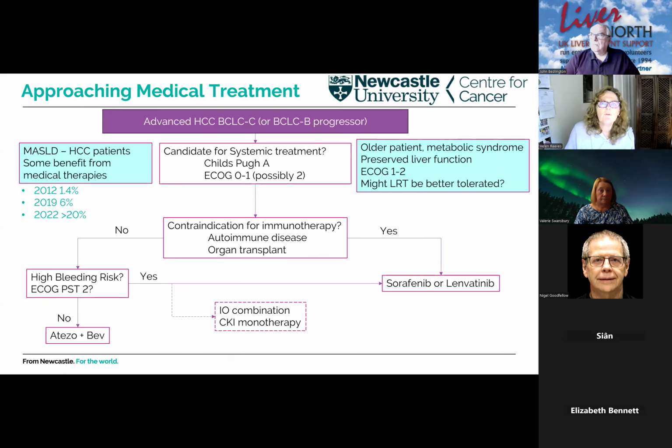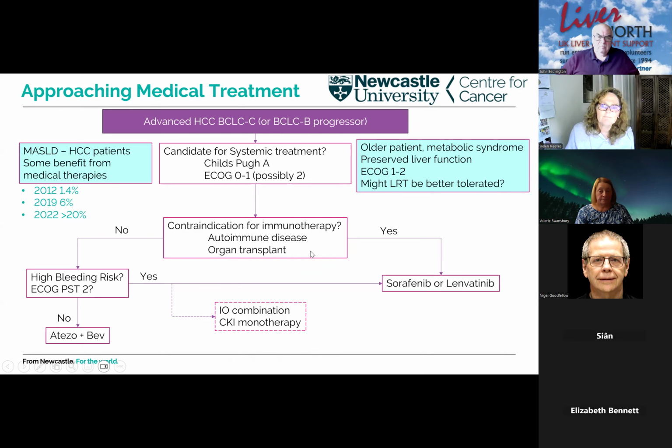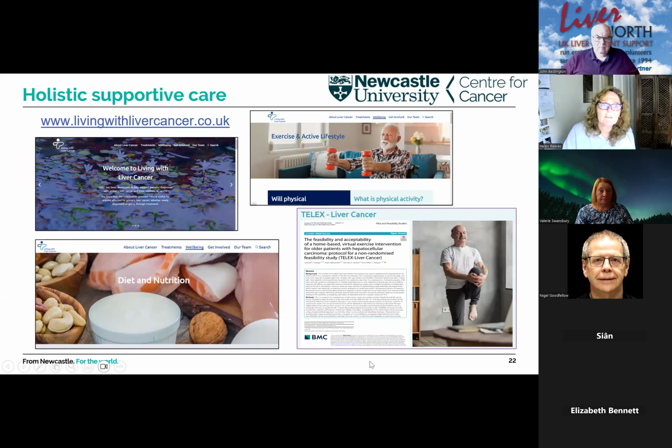And so when we have a patient with more advanced disease, we're always going to ask in Newcastle, regardless of a patient's performance status, whether we might be better off giving them a loco-regional therapy. That's the ablations and the TACEs and the TAREs. But we don't want to exclude them from having the medical therapies. If we're going to go for a medical therapy, you need to know if they have an immune disease, because if they do, or they've had a liver transplant, you don't want to put them on an immune activating treatment. They have to have the kinase inhibitor. If they don't, we have to assess their bleeding risk. They have an endoscopy to make sure they haven't got varices. And then we go ahead and give them this treatment. And some of our patients are doing very well.